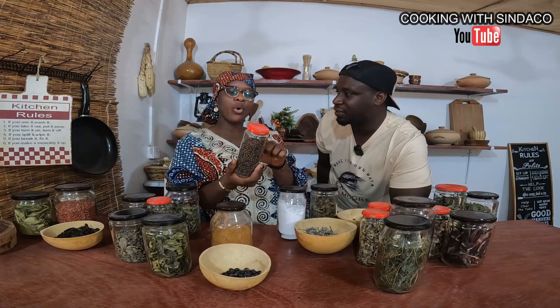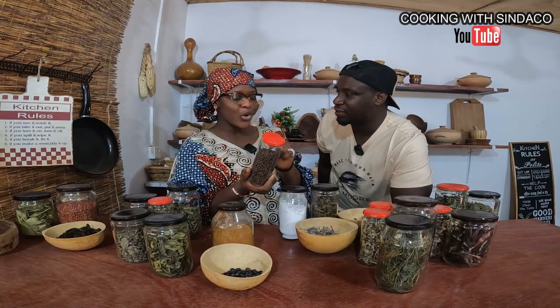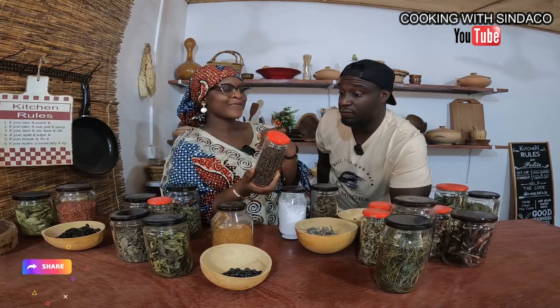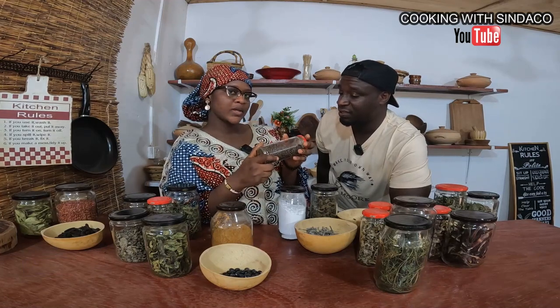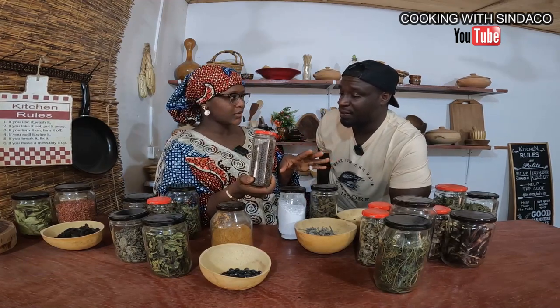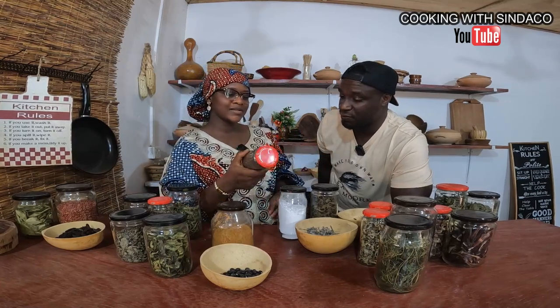So this is the raw seeds. We don't use this to cook when it's raw. But we can roast this and then chew. But we process it into kantong, and then kantong you use for various soups, as a spice or a flavor. Kantong is very nice.